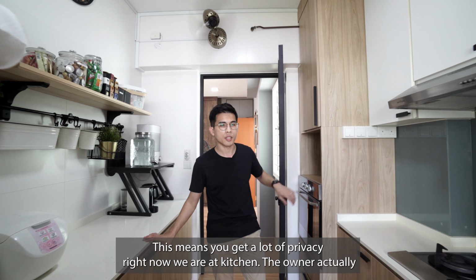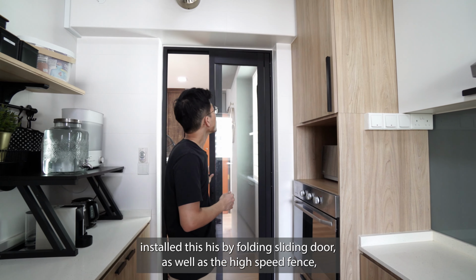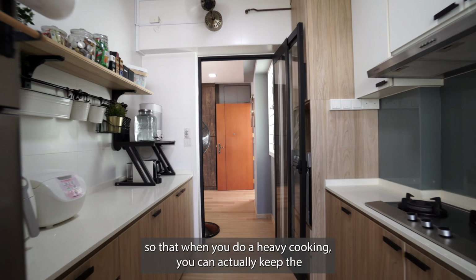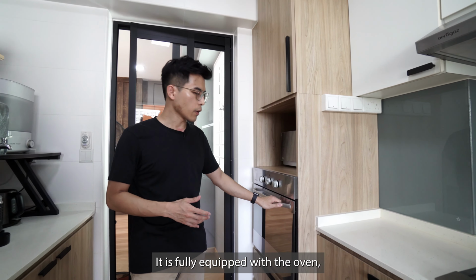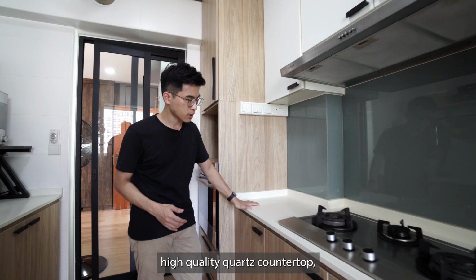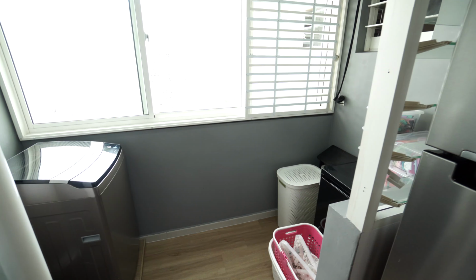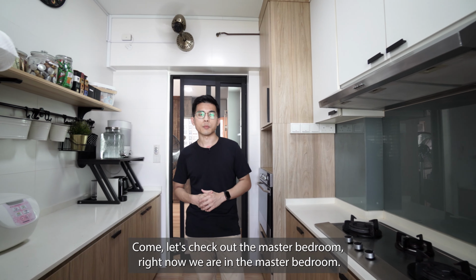Right now we are at the kitchen. The owner installed this bi-folding sliding door as well as a high-speed fan so that when you do heavy cooking, you can keep the smell away from the house. It is fully equipped with an oven, high-quality quartz countertop, and all the cabinets are soft closing. You also have a dedicated yard area for your laundry. Come, let's check out the master bedroom.